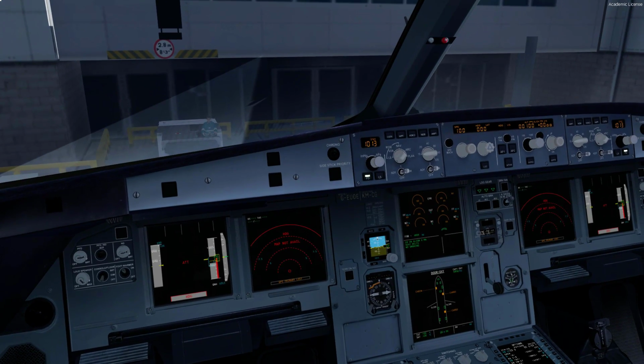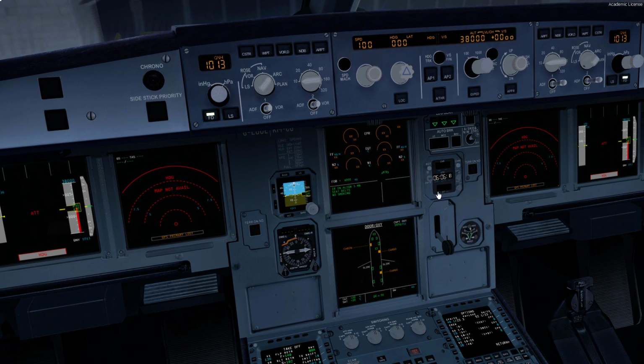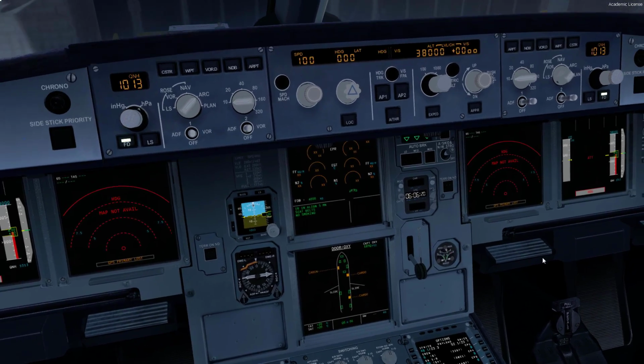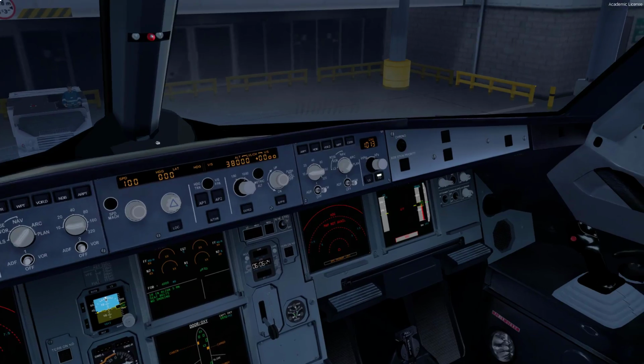So we're cruising at 380 today, so we'll enter that in, like so. What time are we expected to depart? We're expected to depart at 6:20, 7 UK time. So that'll be in 15 minutes. So we'll say we're on time.